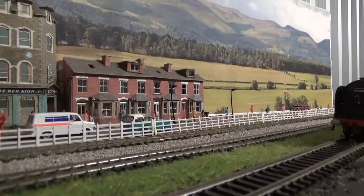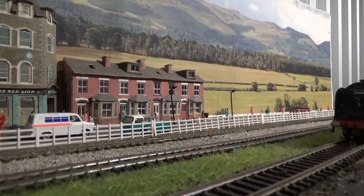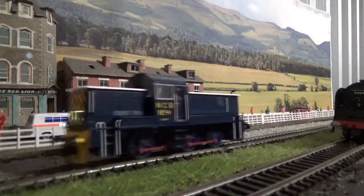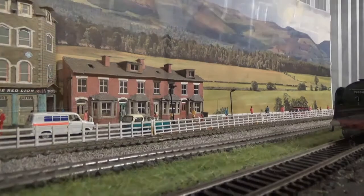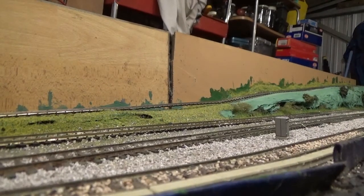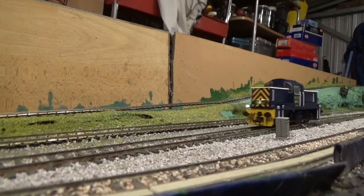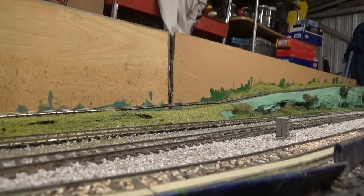Now we come on to the running performance. And as you can see, straight out of the box, she's a smooth runner. There's no motors burning out, jerky movement, or anything that we shouldn't be experiencing straight out of the box. She's a smooth runner, and she runs as she should. And quite a quiet motor as well.